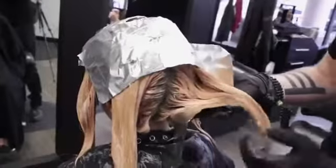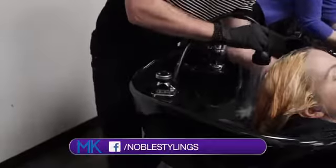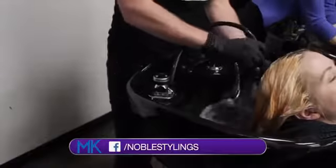So are you removing the color and then putting another color back in? Yes. And how long does a process like this usually take? Is it a one-stop? It depends. It's almost never a one-stop. So don't get mad if it's not fixed in one visit, because you can't work miracles. It's a process, and you have to trust the process.